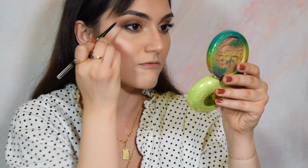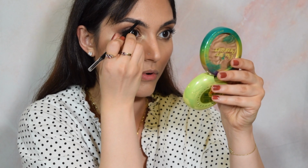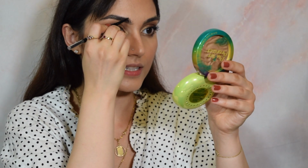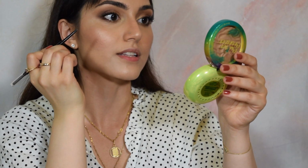But if that isn't what you want out of your brow product and you do want something a little bit more sheer, this will do it, and this will last for a comfortable amount of time. This product is $7.99 and they have a variety of shades. The color range looked pretty good to me.